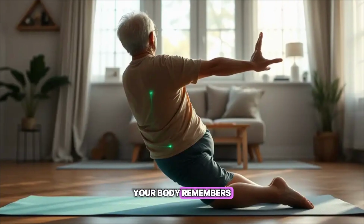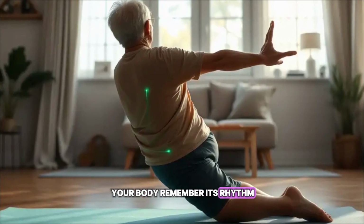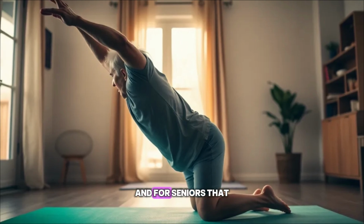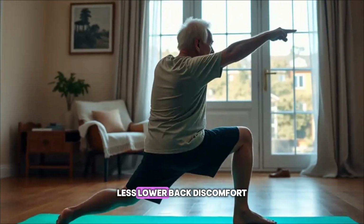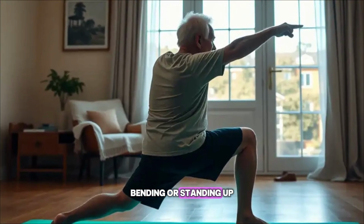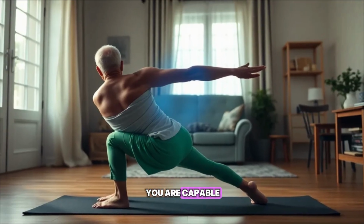Your body remembers. The bird dog helps your body remember its rhythm, its harmony. It teaches you how to move with grace again, not with force, but with intention. And for seniors, that is power. You'll notice better posture, less lower back discomfort, improved walking stability, more control when reaching, bending, or standing up, and perhaps most importantly, a renewed belief that you are capable.